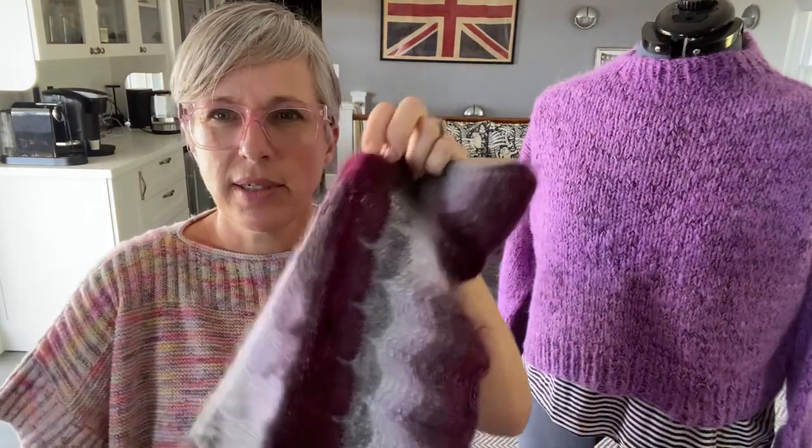And I found his designs are perfect for stash busting and just being free with color and texture and weights and stuff like that. So I'm inspired. I've got a lot on my needles, so I might not cast on right away, but the sentiment's there, and I'll probably do that later. I am traveling, hopefully in the spring, and I just think it'd be a great travel knit. So we'll see. Anyways, that was really fun. Stephen West.